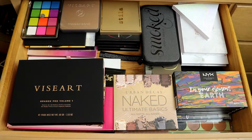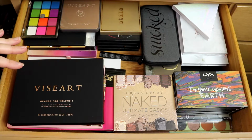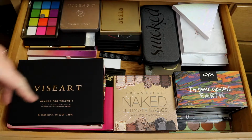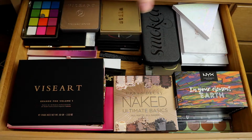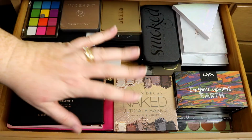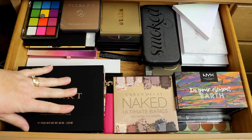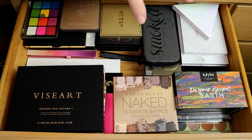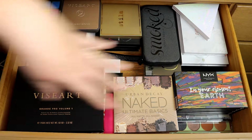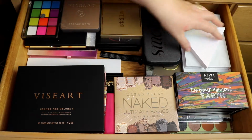Okay, so this is my left-hand palette, and these are some of my more expensive palettes, but then I also have some drugstore palettes over here. They're pretty much just the ones that haven't fit in that one, and I started out in the right-hand drawer, and then I moved into this drawer as that one filled up. So these are just loose palettes. So I'm going to go ahead and I think I'm going to start in the back corner, move across, and then come down and over. So this is a mix of drugstore and high-end.